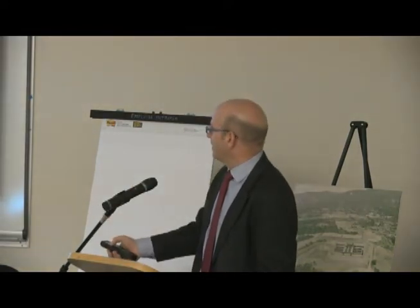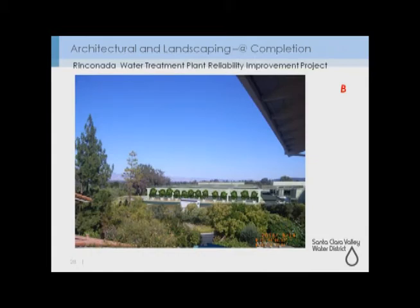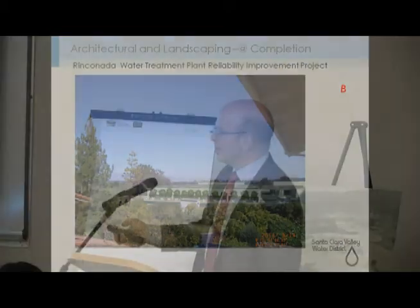So if you back up there, the existing view with the new facility, and then with landscaping A or B, that's kind of the look. What's that?